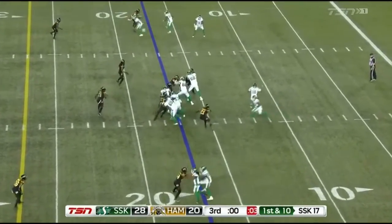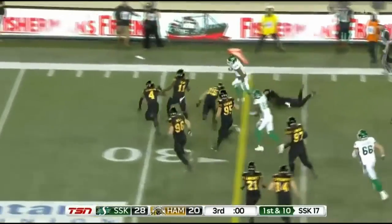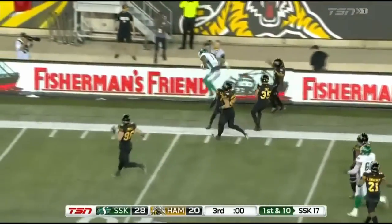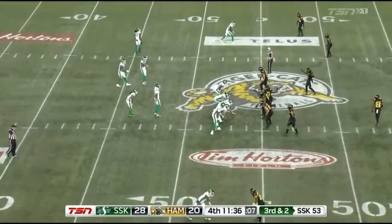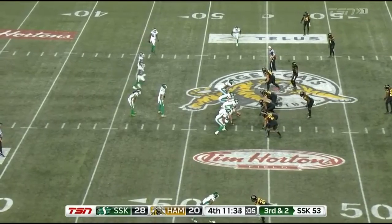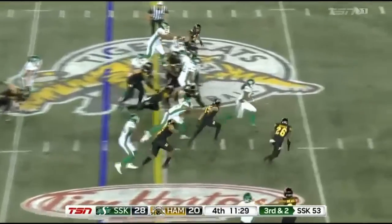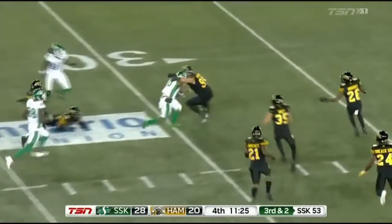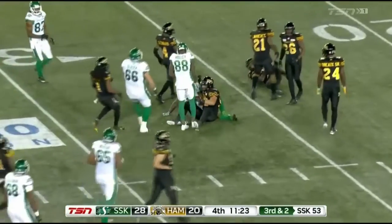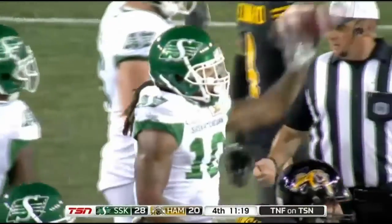Need a quick defensive stop here. Bridge will throw it to Shaq Evans, and he'll get loose. And Larry Dean will bump him out, but a first down to give the Roughriders offense some breathing room. Tight plays. 3rd and 2 out of the gun, and a big hole, and it's Trey Mason loose. And Mason cuts it back down to the 27-yard line, and he makes the 3rd and 2 gamble emphatically.